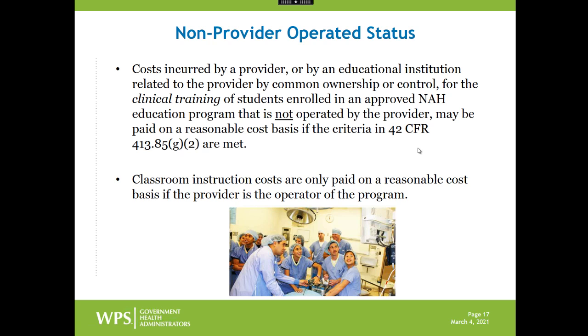So continuing on to this discussion, cost incurred by a provider or by an educational institution related to the provider by either common ownership or control for the clinical training. And we have that italicized because that is the only type of cost that could potentially be allowable. So if it's for the clinical training of students enrolled in an approved nursing allied health program, again, not operated by the provider, that's why we're here, it may still be paid on a reasonable cost basis if some of these additional criteria are met.